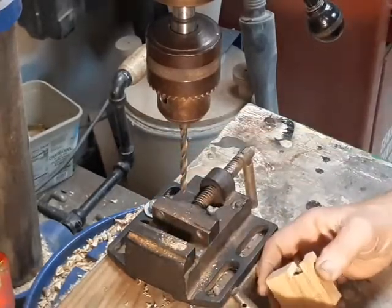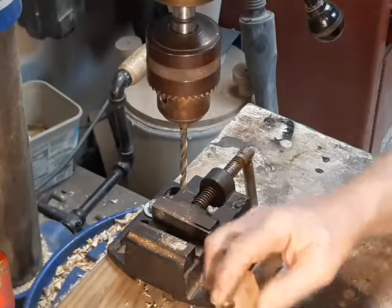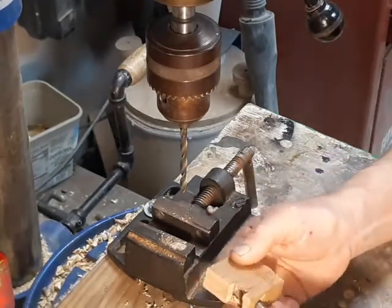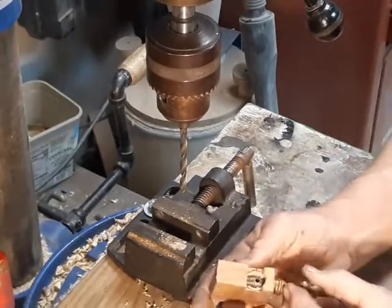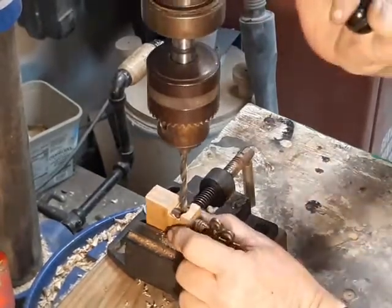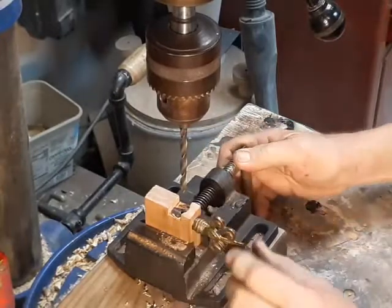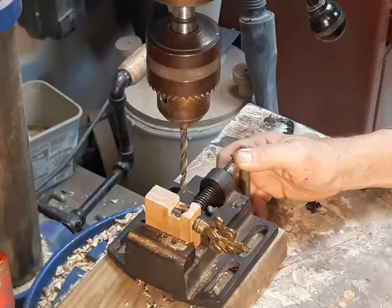So to solve that problem, I've cut this little block here with a taper in it that matches the valve plug, and I just shove this in here, and I can clamp this in the vise, and that will hold everything nice and tight so I can drill the hole through it without hurting myself or breaking something expensive.